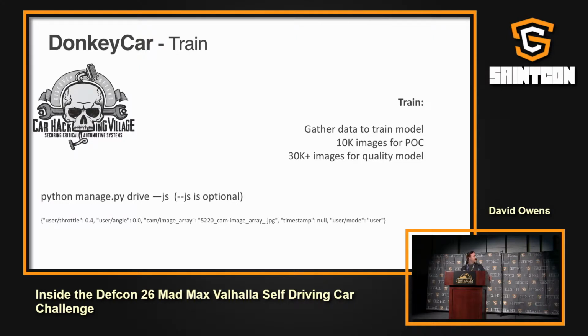Training the data. You want to get about 10,000 images when you're training the data, whether that's driving around a track for about 10 or 15 minutes or using the simulator that I'll show in just a minute. If you want a good model that you can actually count on to run a track, you want 30,000 or above images.